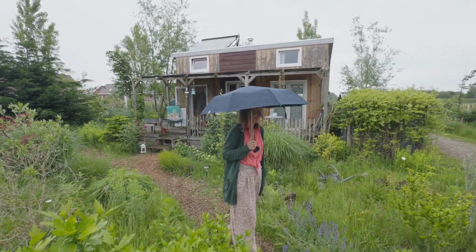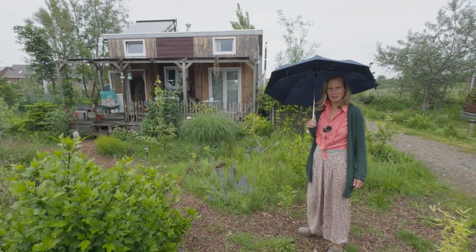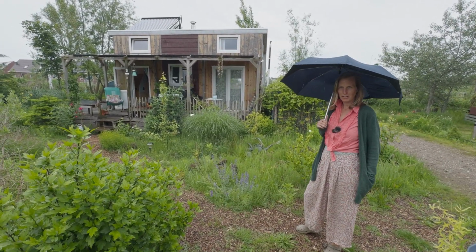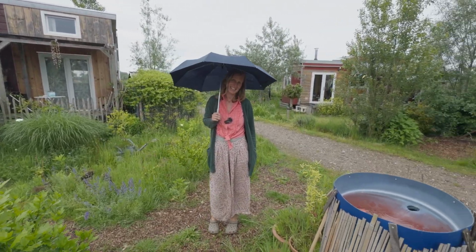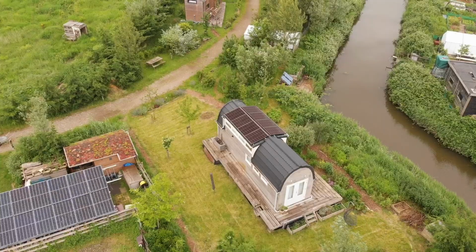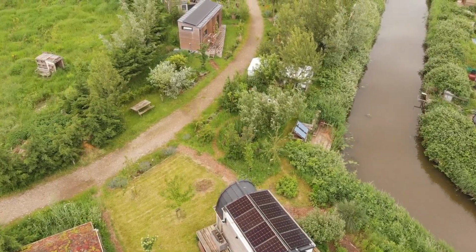So each of you has a small garden, 50 square meters for each house. The garden is definitely bigger than my home. And in total here are 8 houses? 8 houses, yes, and we are mostly off grid, not fully, but mostly.